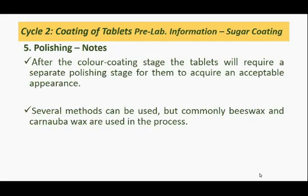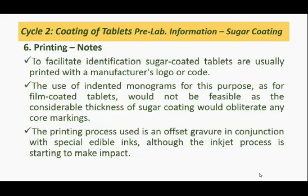Polishing stage. After the color coating stage, the tablets will require a separate polishing stage for them to acquire an acceptable appearance. Several methods can be used, but commonly beeswax and carnauba wax are in use.